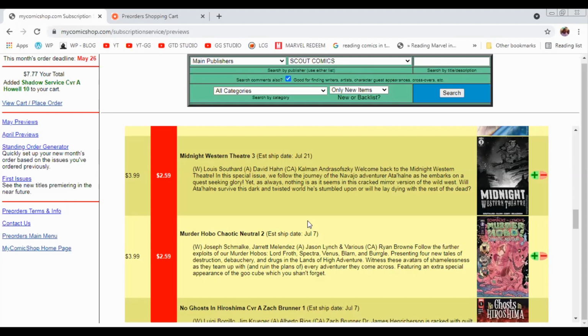In this special issue, we follow the journey of the Navajo adventurer Ata. I butchered that probably. As he embarks on a quest seeking glory. Yet, as always, nothing is as it seems in this cracked mirror version of the Wild West. Will he survive this dark and twisted world he stumbled upon, or will he lay dying with the rest of the world? I don't know the Navajo language, so I don't know how that's pronounced. In English, it would be Atahani, but that might not be right.